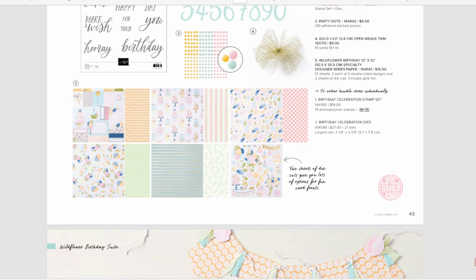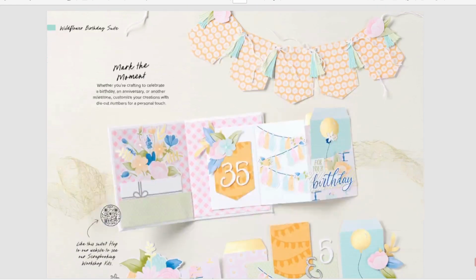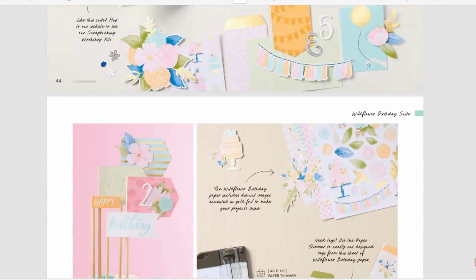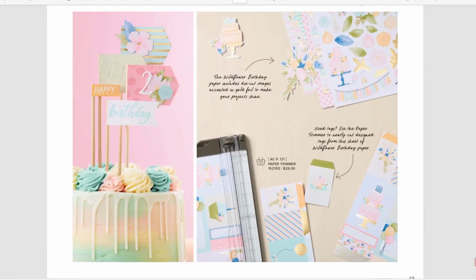I'm going to highlight this even more because 4 other demonstrators and myself are doing an all-day event on January 25th from 10 to 4. There'll be 10 different projects. There's information on my website, ybstamp.com, to sign up. But look at all the different things you can do with this. It's just amazing. Now, I'm going to switch back.